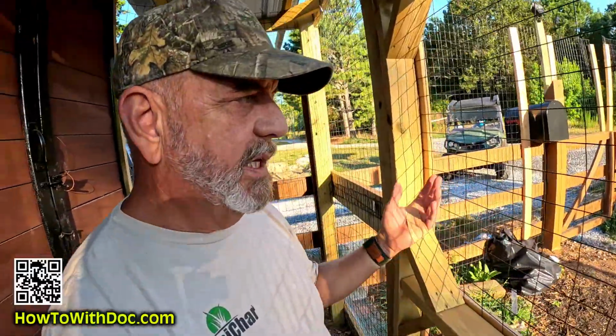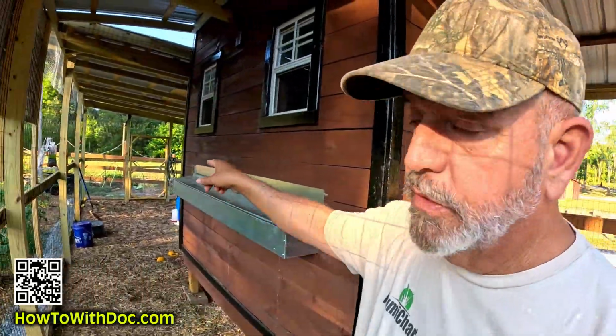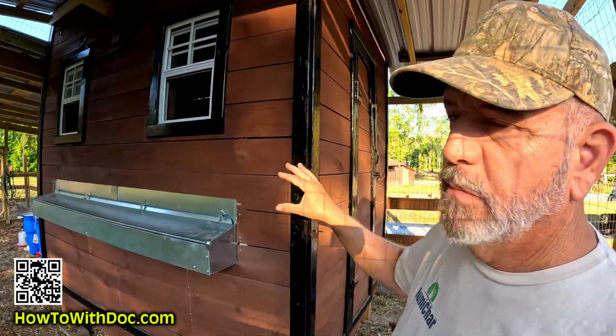If for some reason it gets unlatched, it's going to close automatically. So think about that if you have a coop. Now I have a full-size door here, and down at the other end of the coop, I have a full-size door there. Really important.